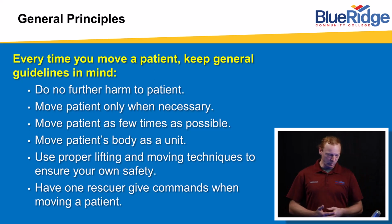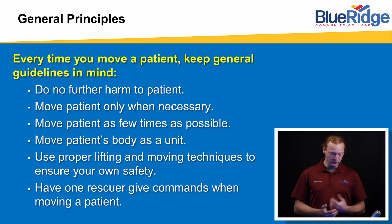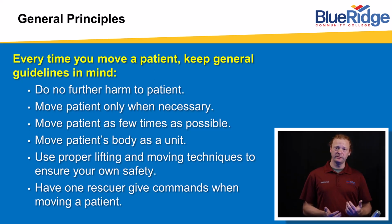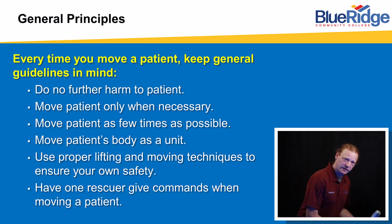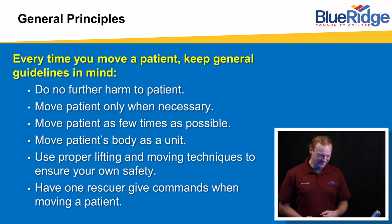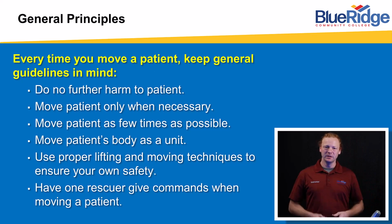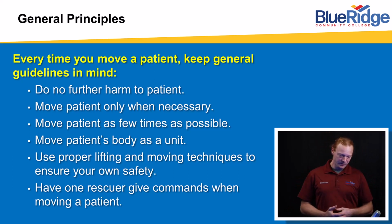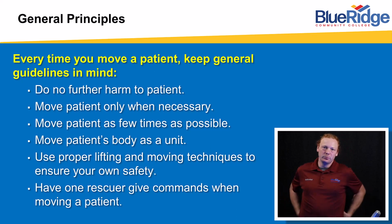that move is important. We want to use the proper lifting and moving techniques to ensure our safety, just in case anyone's wondering. That is not short and quick, stiff movements from the waist up. It is using your lower legs and keeping your back in alignment to support your frame so that you don't have those twisting torsion movements where you actually do pull your back out.